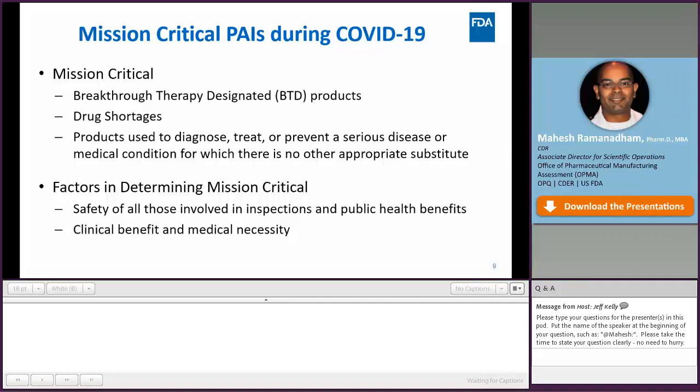Now, important to remember that not all mission-critical inspections are for mission-critical application products. For example, products that are of great public health need and importance, such as hand sanitizers, can be the subject of a mission-critical inspection, even though that's not an application product itself. So it's important to remember that the world of mission-critical inspections is bigger than the world of mission-critical applications.